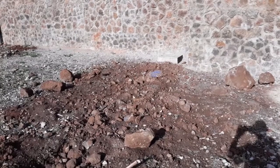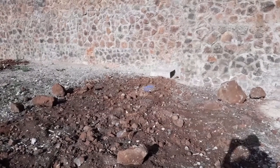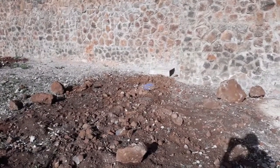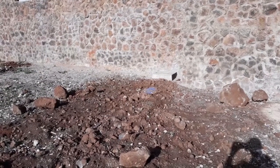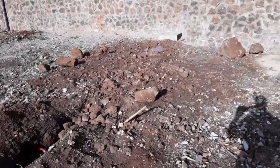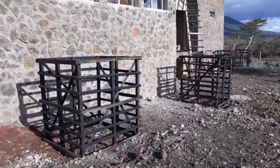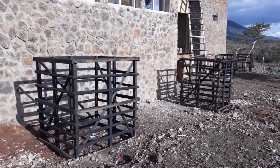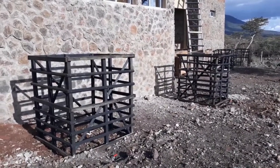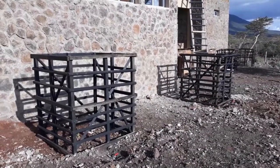Another item we've been working on, if you notice, there is a blue 55-gallon drum that's been buried under the ground. That's where the wastewater from the showers comes. That gray water is then gravity fed through some pipes and helps water these trees. They've constructed these boxes around the trees to keep the livestock and other animals from eating the seedlings.